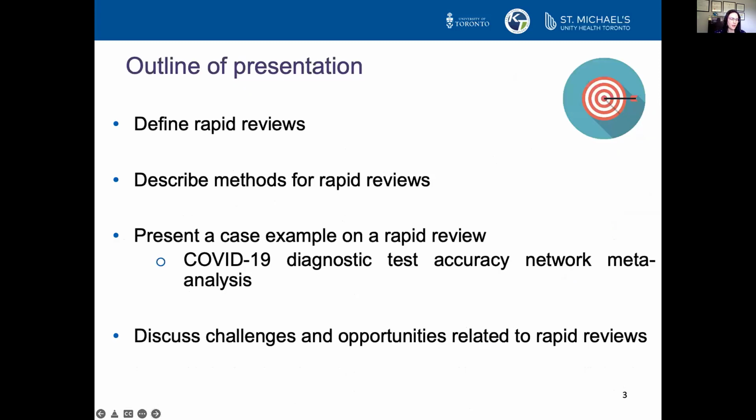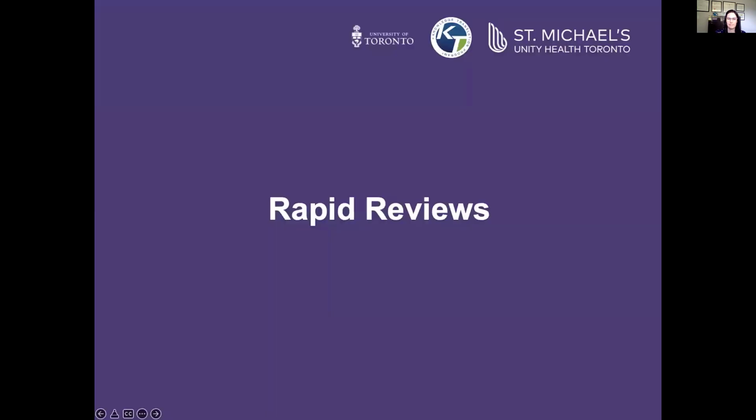So we will define rapid reviews, describe where you can find information on methods for doing rapid reviews, and then present a case example. So this was a COVID-19 diagnostic test accuracy network meta-analysis that was informed by a rapid review, and then talk about some challenges and opportunities. So I'll start off with rapid reviews.